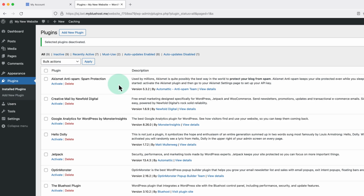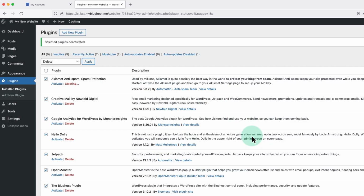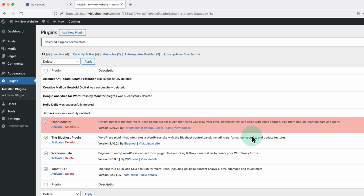Then once they're deactivated, we can delete them in basically the same way. So we're just going to check this box in the top left, change the drop-down menu to Delete, and click Apply. Then we're going to click OK to confirm it, and WordPress will delete the plugins.